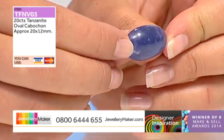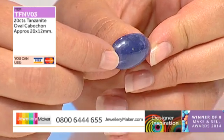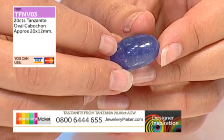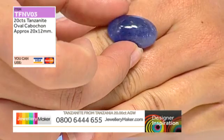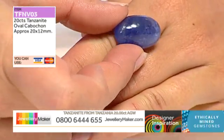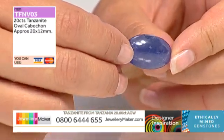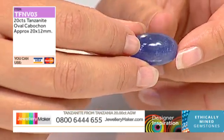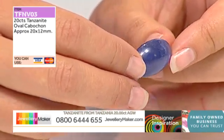Different shape this time. Still your tanzanite, 20 carats in total, oval cabochon, approximately 20 by 12 mm in size. Again, a little bit of wire work, a contemporary look with a ring, just a single gemstone with a little bit of wire work on a ring. Gorgeous, contemporary, modern, funky design using a really, really classic, one of your top 5 gemstones that isn't going to date. Believe me, tanzanite, the realms that surround this gemstone, just wonderful.